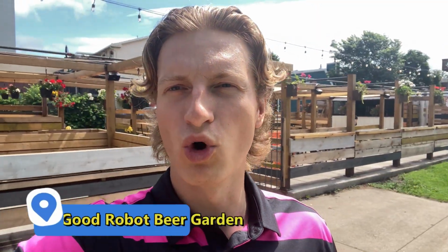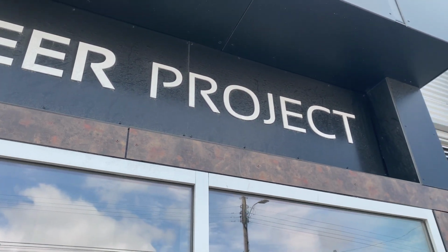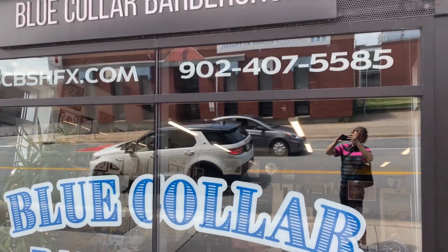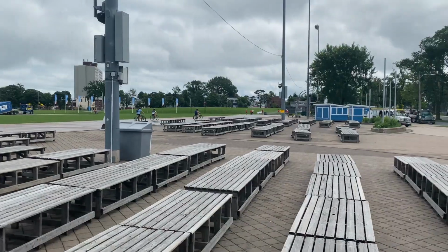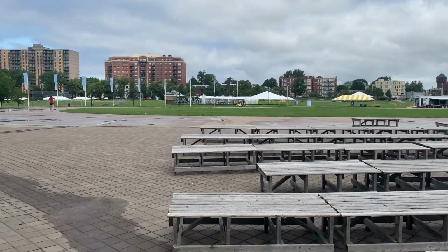But in terms of proximity, I'm actually out front of the new Good Robot Beer Garden, and the North End is home to a lot of this stuff. Local craft breweries, bars, little shops where you can get your everyday knickknacks, as well as grocery stores, liquor stores. But the big thing here is that in this neighborhood, you're really close to everything you need. You're not too far away from downtown. Even if you look over my shoulder on the other side of the street, you've got the Commons right there as well. So you've got a lot of park space, maybe you've got a dog or kids that you want to take for a run around the neighborhood. You're gonna have all that very close by.